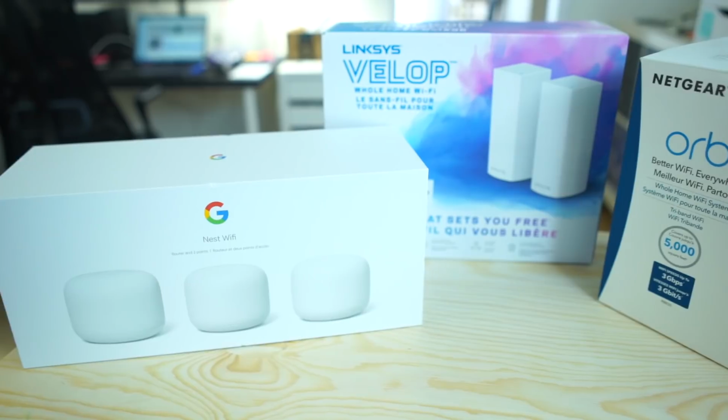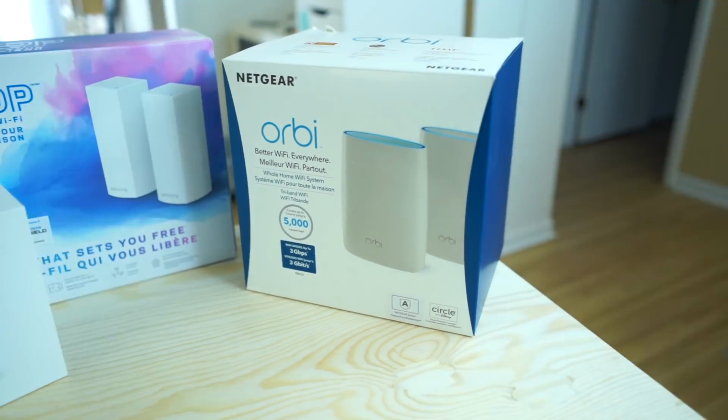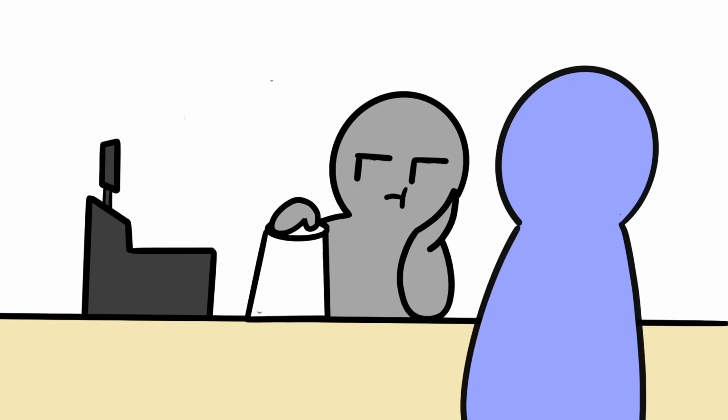Now, a smart home is only as good as its Wi-Fi. Why? Because if those devices can't connect to your Wi-Fi network, then what's the entire point of a smart home? So at the end of the day, it's very important that you get a mesh Wi-Fi router that's worth your time and also worth your money, just so that you get the most out of your entire smart home. Getting a mesh Wi-Fi setup is like buying an actual blanket.